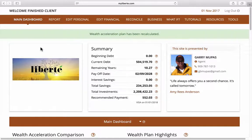So now that the MAP has recalculated, what you're going to see is, once again, the summary. As the months go by, as you're making those extra payments, the thing that you're going to see is the remaining years. This 1027 is going to start to go down within the very months that you're using the program.